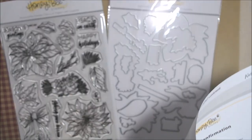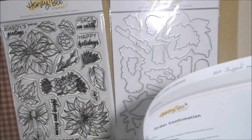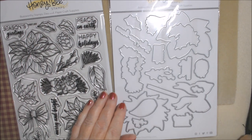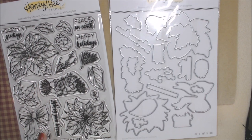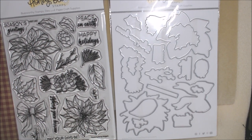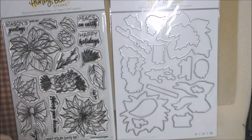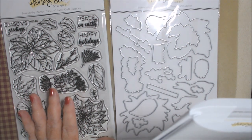And I have one more, and it is this. I don't need another poinsettia set. Like, I just really don't, but I really liked this one. I hope I don't already have it. I don't think I do. I think I checked and didn't have this one. I love this bow. May your days be merry and bright. Happy holidays, peace on earth, season's greetings. So there's no Merry Christmas in this one, but you don't need to have that on everyone, right?